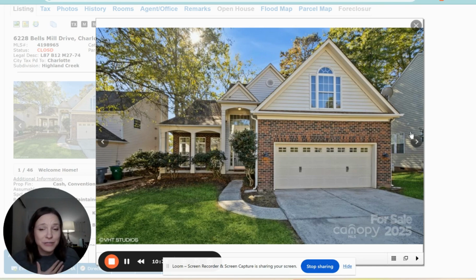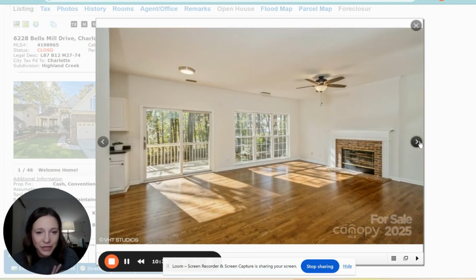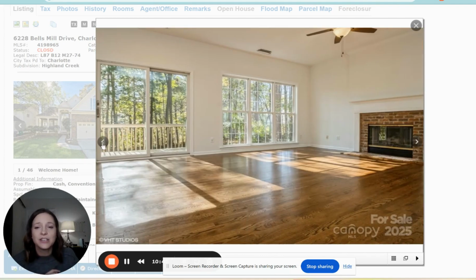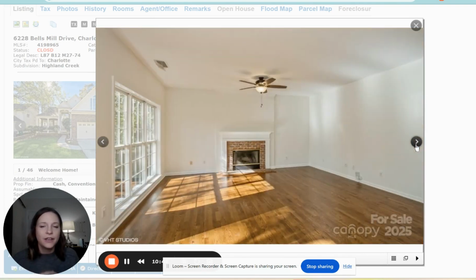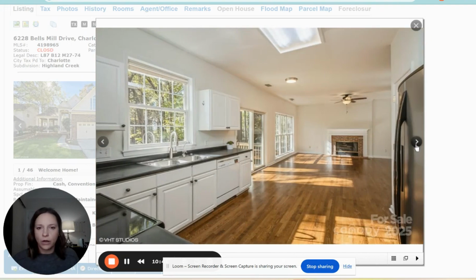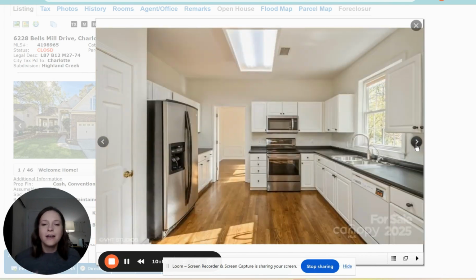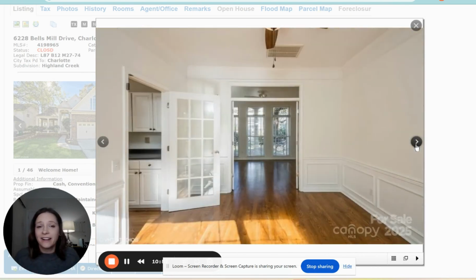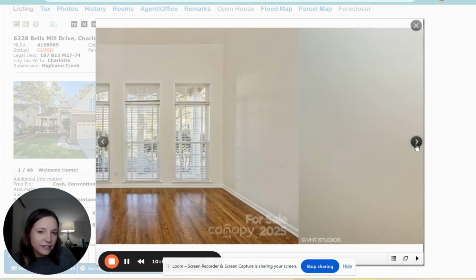Front porches aren't super, super common, but this one is so cute. Wood flooring, and you can see the woods in the background, which is really common for Highland Creek. That's one of the best things about it: you don't feel like your houses are on top of one another. Still Creek is a bit newer development, newer construction. Developers building now kind of come in and clear the land, making it feel less private.